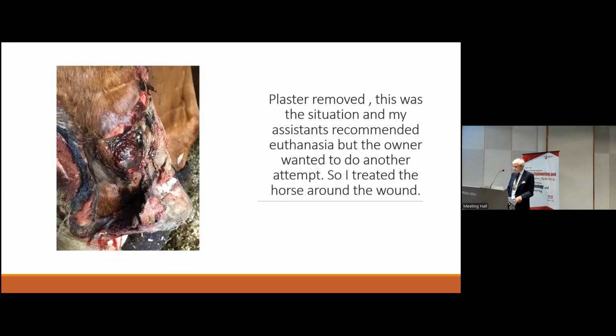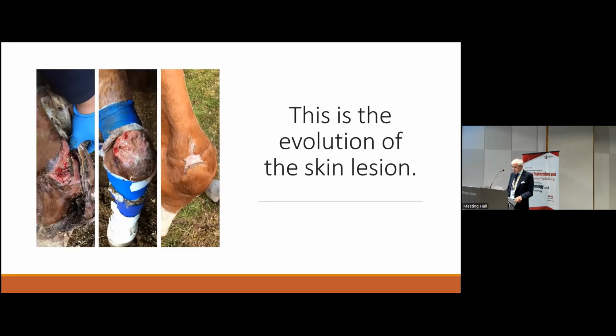This was the situation, and my assistant recommended euthanasia. But the owner wanted to do another attempt. So I treated the horse around the wound, and injected the activated blood. This is the evolution of the skin lesion, time 0, after 2 months, and after 4 months.